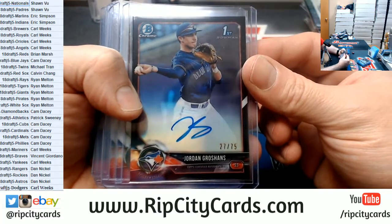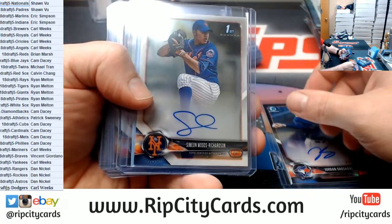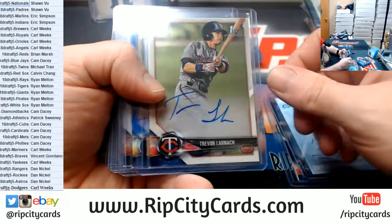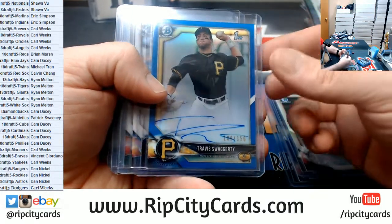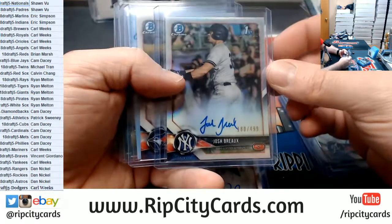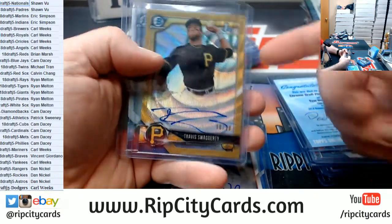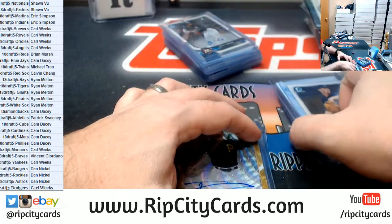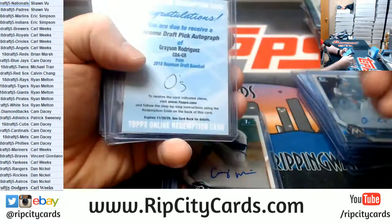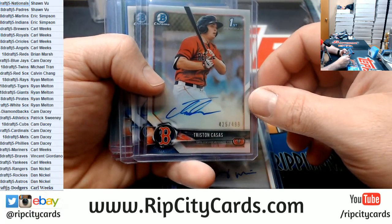The Groshans, 275, huge card, huge. A Simeon Woods Richardson for the Tigers. A Denneberg class of 2018. The Arnosh Twins, the blue Swaggerty for the Pirates, nice card. Kelnick base for the Mets, nice card. Unista for the A's, or the Braves. Broda 499 for the Yankees, a Conine for the Blue Jays, a Weather for the Padres, another Swaggerty to 50 for the Pirates, Dodson for the Rays, Osiris for the Marlins, a Mize for the Tigers, a Grayson Rodriguez for the O's, Kristen Casas, nice card for the Red Sox.